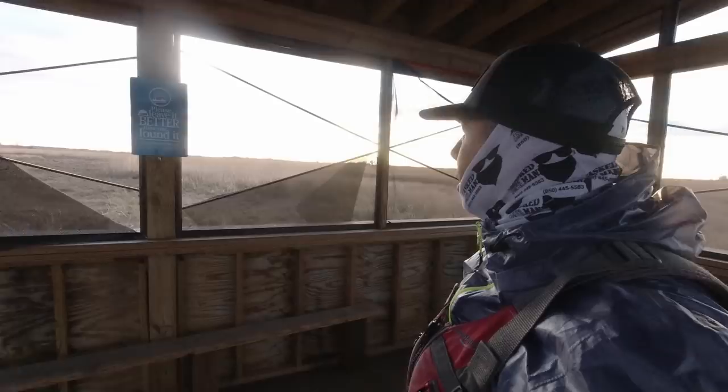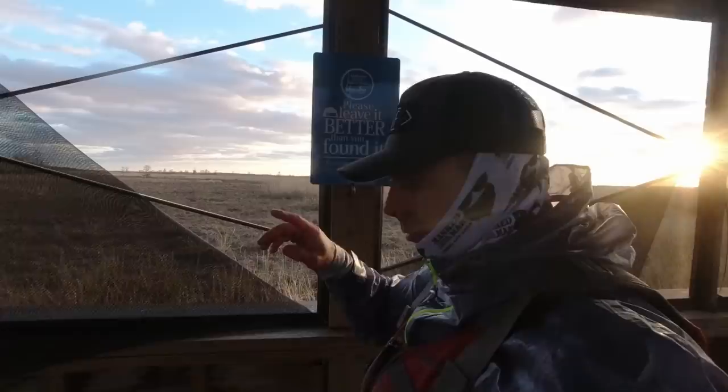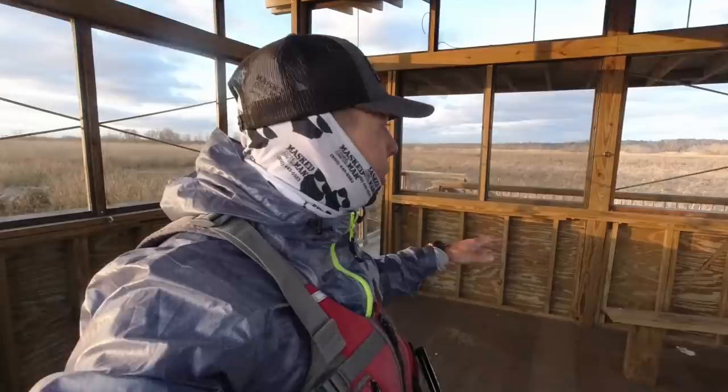I'm probably going to take advantage. Please leave it better than you found it. I'll do that. I'll do some cleaning in here. You know, anything to put off having to get back out there in the freezing cold in the morning. This is a primitive platform. There's no power, no water, anything like that, but you don't really need it.